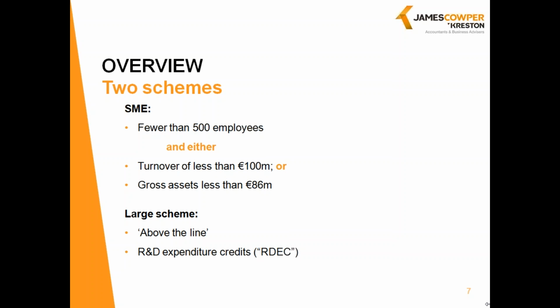This is aimed at the large companies that don't satisfy the SME limits, or in certain circumstances, and we'll talk about this later as well, SMEs may only be able to claim a certain amount of expenditure under the RDEC. And they have slightly different ways of calculating how you get the relief.